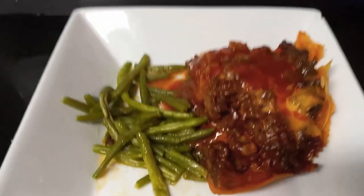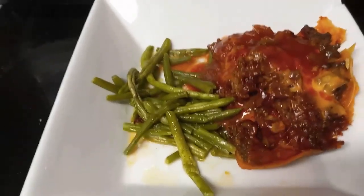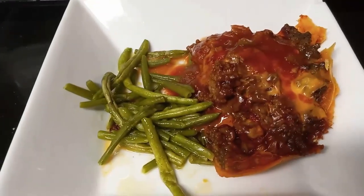This is dinner. Just got in. I am having the rest of the keto enchiladas and the rest of the green beans from the meal prep. And we have just gotten in from the hospital. The surgery went fine. I am cooking for my husband.